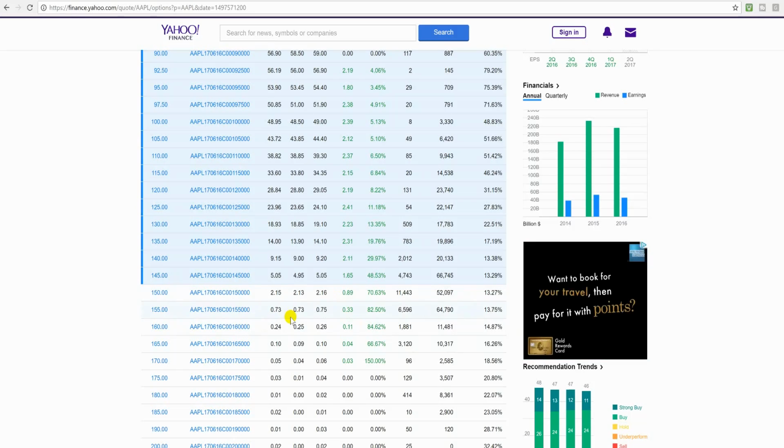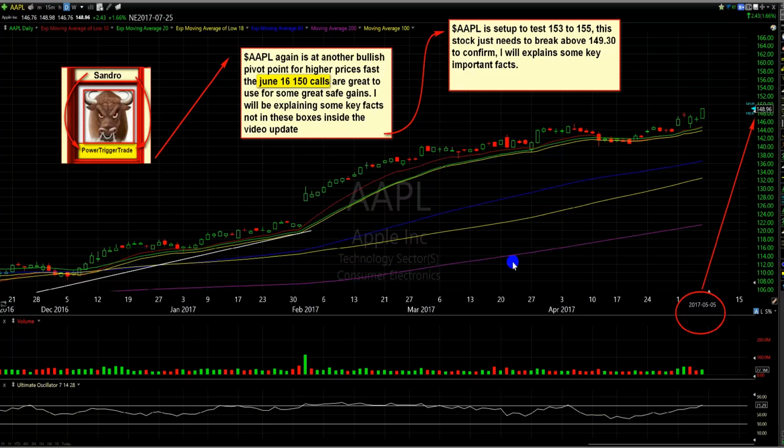It allows you to hold. If someone wants to trade other types of options, they could, but as a positioning option trade, these are great to use. All right, so here we're back on the plan.